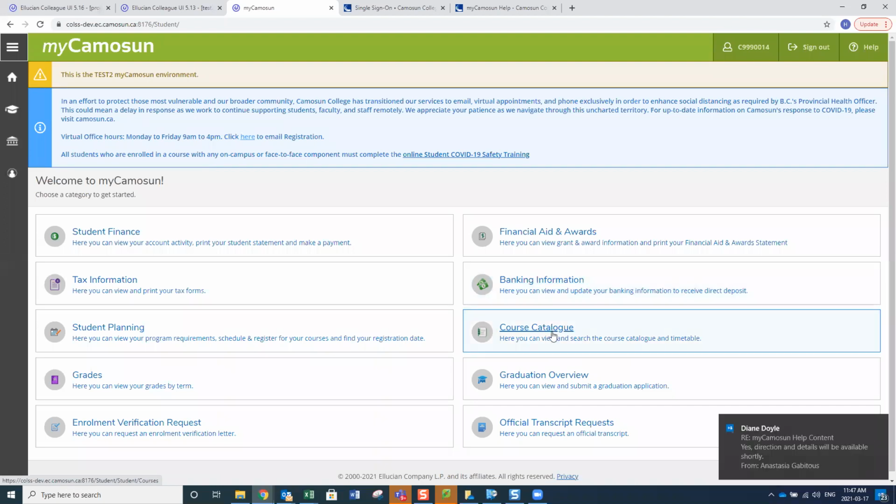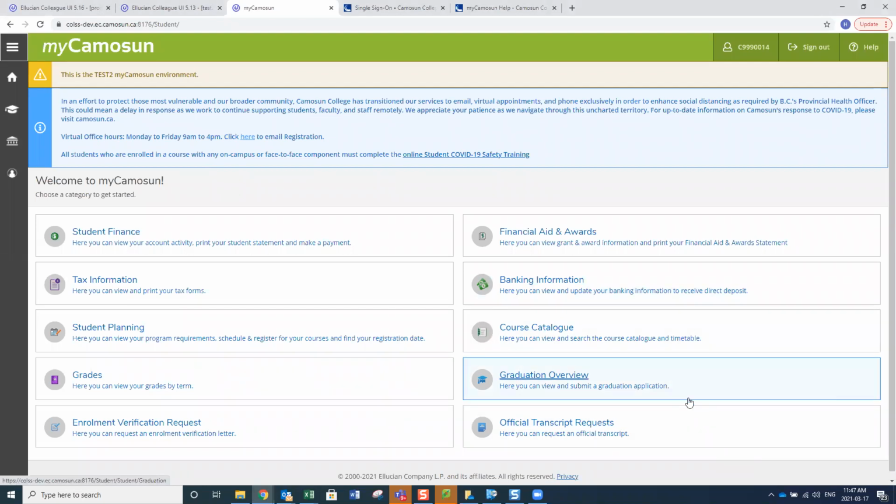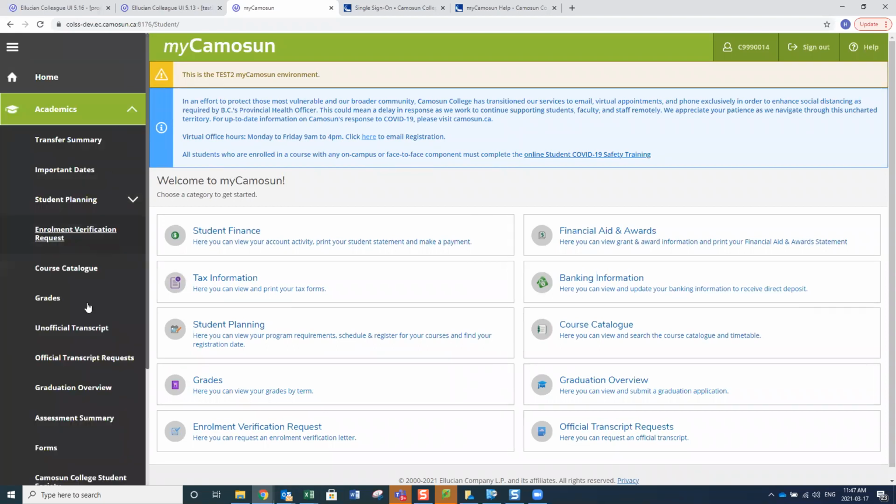The course catalog, which we'll look at in just a few moments when we get into the student planning piece. And graduation overview, this is where you will be able to submit your application to graduate. Once you've done all your coursework, you can apply to graduate, as well as an official transcript request. So again, this is an official document. As I showed you before in the sidebar menu, students can actually print off an unofficial transcript if you need that type, not an official sealed copy, but just the unofficial one that is available to you in the sidebar menu.